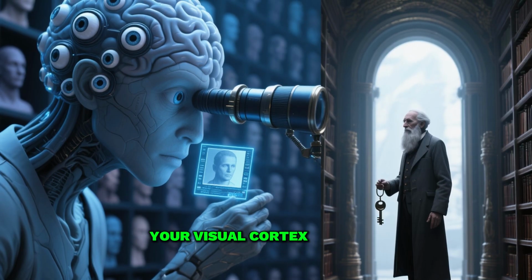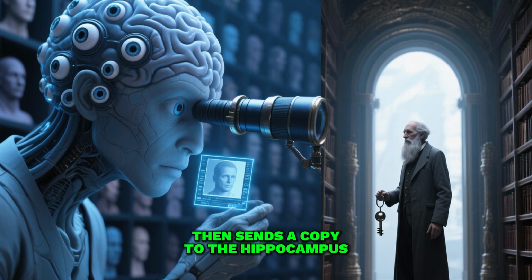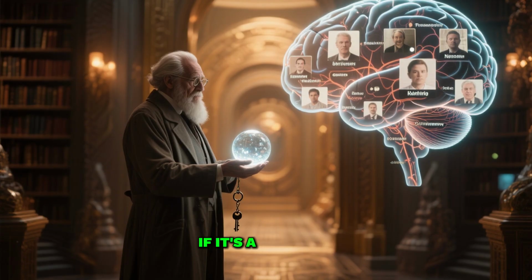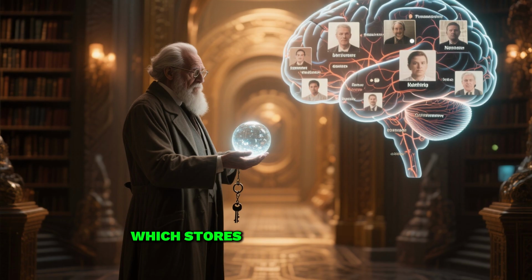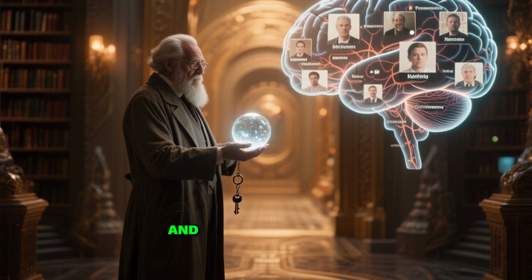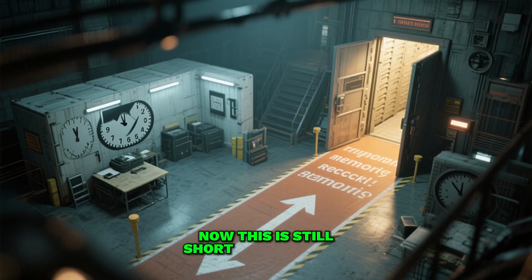Let's go back to the example of meeting a new friend. Your visual cortex initially processes their face, then sends a copy to the hippocampus, which compares that face to all the faces you've seen before. If it's a new face, the hippocampus passes it on to the frontal lobe, which stores information about your friend, like their name, what they look like, and maybe some details about the conversation you had. Now, this is still short-term memory.